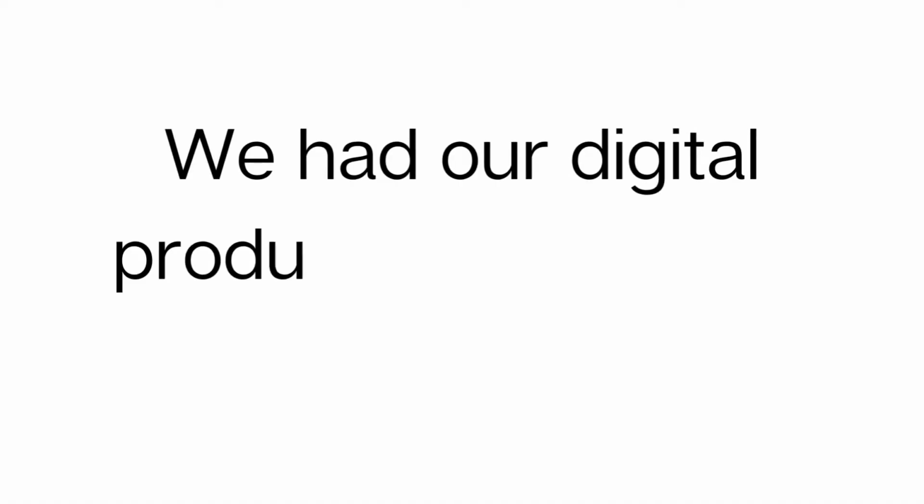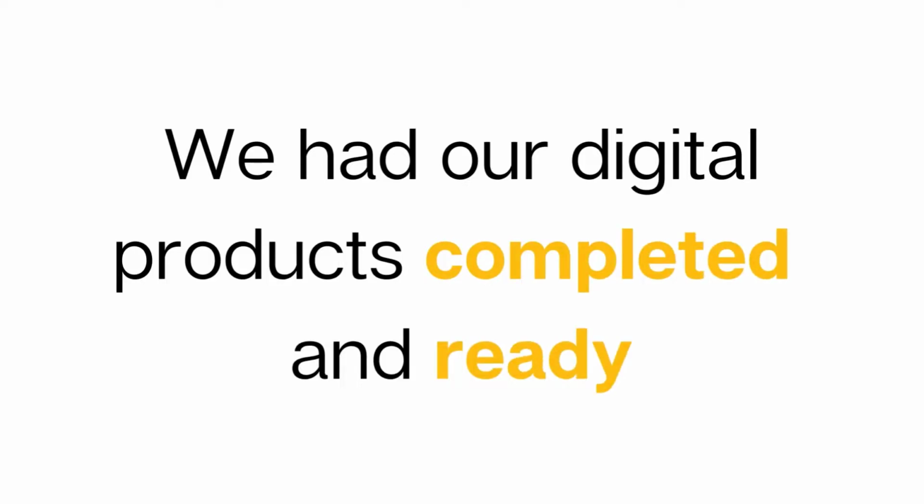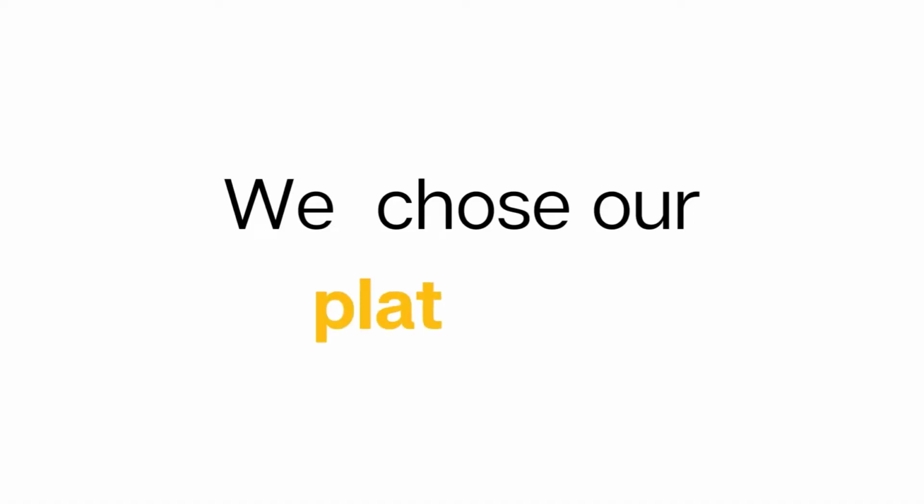Step number 1, we had our digital product completed and ready. We kept it simple and started with this social media and content planning worksheet right here. Now, we offered it in PDF print-ready format and also a Canva template so that if somebody wanted to customize it, they could. We priced the PDF print-ready format at $9 and the Canva template at $20, simply because you can go in there and change the branding colors, the fonts, and all of that good stuff. You can even add graphics if you wanted to. But these were completed and ready, so that we could just upload them where we needed to and get started.